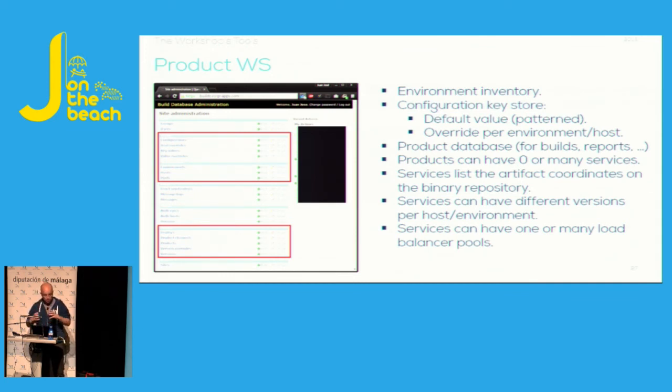So there we have a configuration key store, which is able to give everybody the correct values. It has default values, and you can use patterns in it. For example, I want you to return the URI to the database as mysql.environment.domain or something like that. So you can auto-build it to be completely agnostic. Even if you define new environments, you don't need to define all the different keys. Or you can have overrides per environment and host, which can be, for example, passwords, because you don't want the passwords to follow a pattern, or you shouldn't.